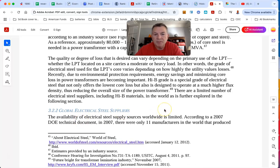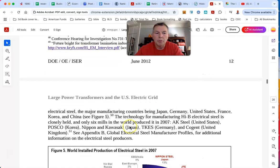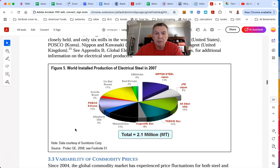There are a limited number of electrical steel suppliers in the world. The availability of electrical steel supply sources worldwide is limited. According to a 2007 Department of Energy document, only 11 manufacturers in the world produced electrical steel. And we're going to take a look right here. These are the major manufacturers. You've got Japan, hey, US right there. Good, that's 15% and 4%. China had 13%. And Wuhan, with their Wuhan pandemic. That's in 2007. You know what China does now in 2025? Over 54%. Now, that can't all be attributed to electrical steel, but China is most certainly a big, if not the biggest player in the electrical steel market.